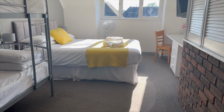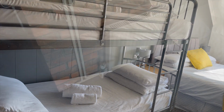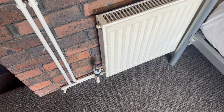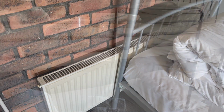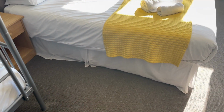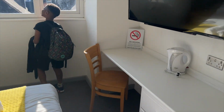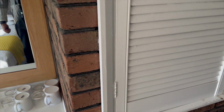This room looks nice and fresh. Come in, guys. Nice radiator here by the side of the bed, so the kids will be warm at night if it's cold. We have a double bed here for Malachi and Jenaya, and mine and Jennifer's bed here. Looking nice. Television. Teas and biscuits, wonderful. Let's see what's in here.